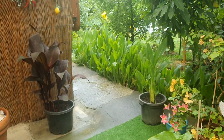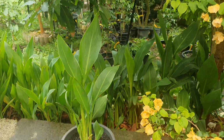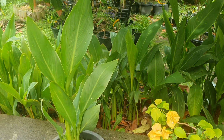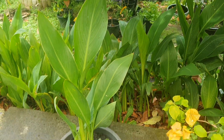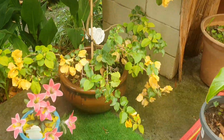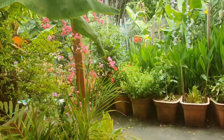George is always surprising me in the garden. He just transplanted these two new flowering trees. They're like red and orange and yellow. I can't remember the name of them offhand. All the bougainvilleas have really popped right now because of the rain.